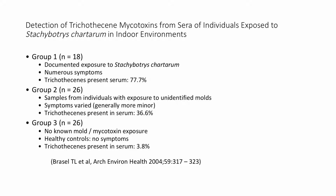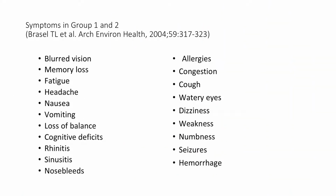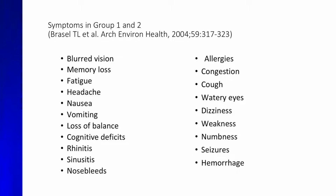Group 3 had no known mold or mycotoxin exposure. They were basically the healthy control group with no symptoms, and they only found trichothecenes present in 3% of their serum assays. Here are the symptoms that they outlined in the paper. Typical symptoms we see in our mold exposure patients: fatigue, a lot of neurological and cognitive, headaches, nausea, vomiting. Note sinusitis is on there, nosebleeds, allergies, congestion, cough, etc.